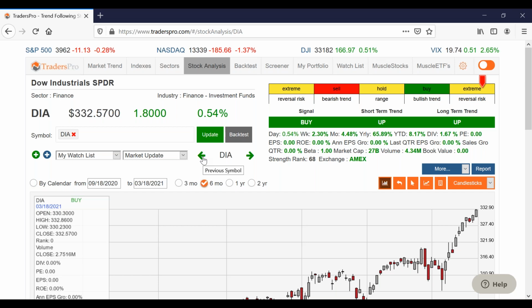But that's what threw me a little bit, because you had risk on signals yesterday with the NASDAQ really outperforming everything else. Same with the Russell 2000. And then today it's completely reversed. So it went risk on, risk off. It's kind of weird.